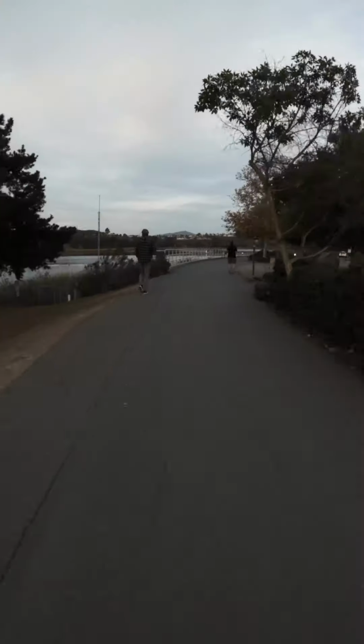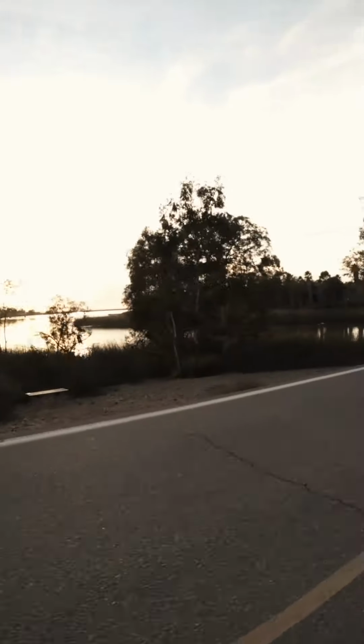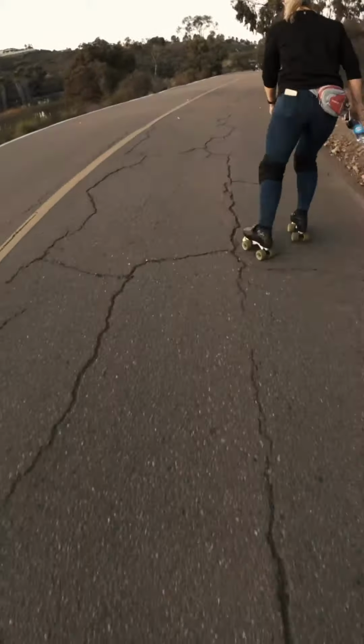The rest of the skate is a piece of cake. This nice, even pavement goes right back to the parking lot. Okay, so that is Lake Miramar. It is a great workout, and I come here fairly often to get those 5 miles in. So as long as you're prepared for some hills and rough roads, it's a good skate.